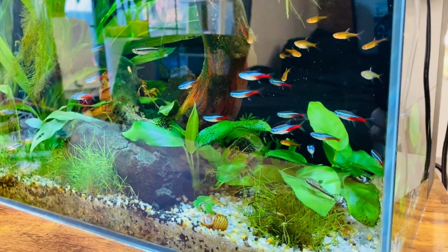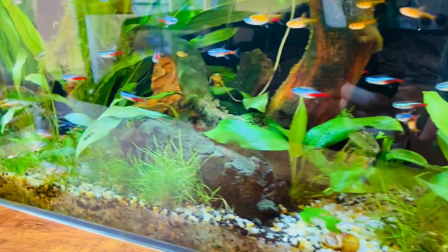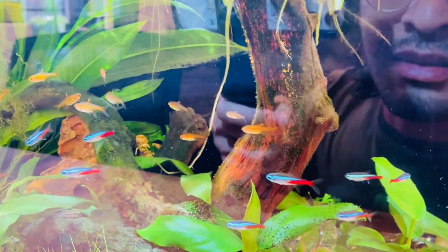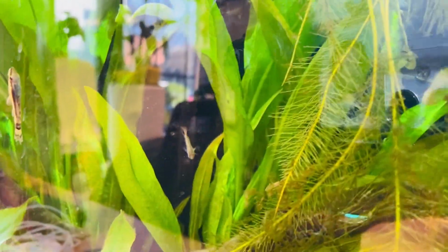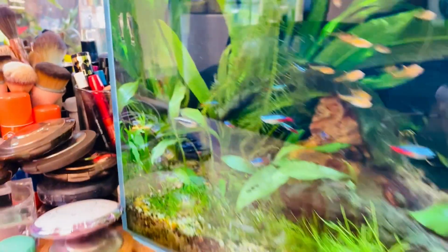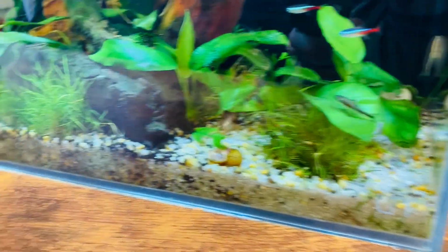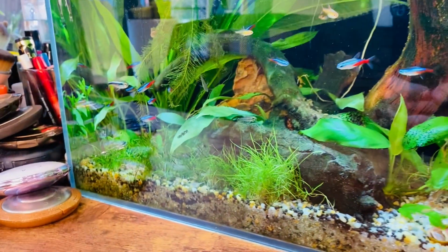We got the tetras, the emperor tetras, little baby Otocinclus right there. What else? Everybody else is hiding. Sorry for the glare on this. Yeah, everybody else is hiding. Oh, you can see the little sparkling gourami back there looking so cute. Oh, we see a little scarlet badis right down there doing her thing, hunting because they're micro predators. And a little shrimp, we'll zoom in, doing her thing.